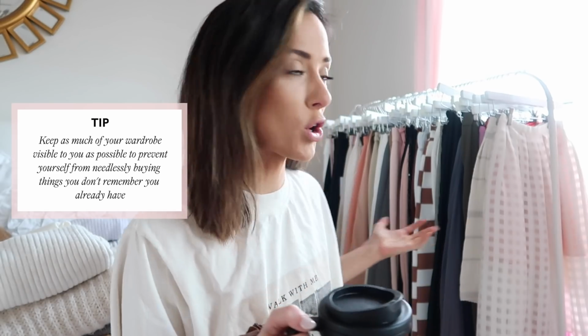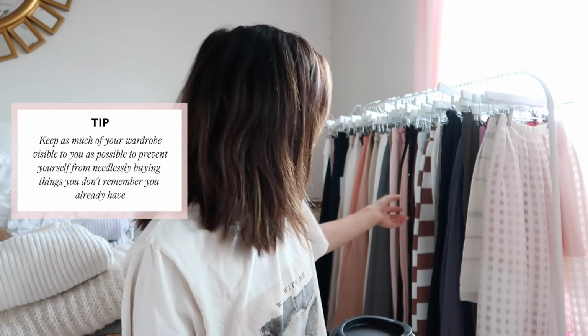And after I pulled everything, I will say I really feel like closets where you can't actually see everything are always gonna work against you. Because to be honest, I've been saying that I have a gap in my wardrobe, like workwear, but I have so many skirts and nice pants and stuff that, because I don't see them all the time, I kind of forget about.